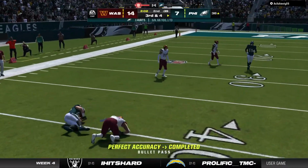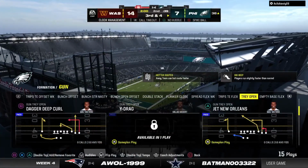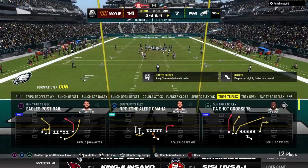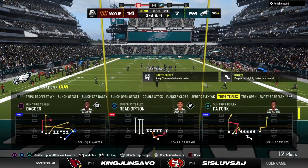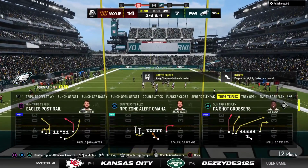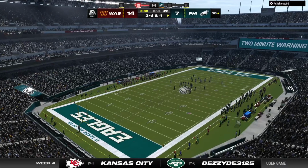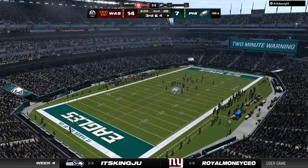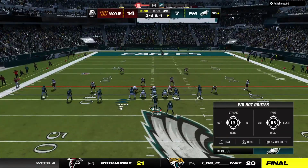Hurts throws here, taken in as he's able to find Goddard. They get 6. That'll leave them with 3rd and 4. We've hit the 2-minute mark of the 2nd quarter. 14-7. In search of 4 yards here to pick up the 1st down.